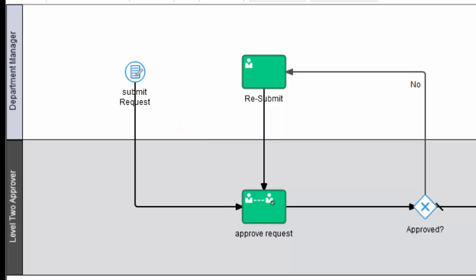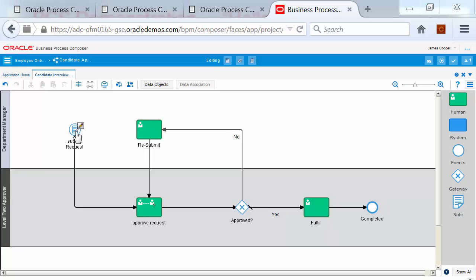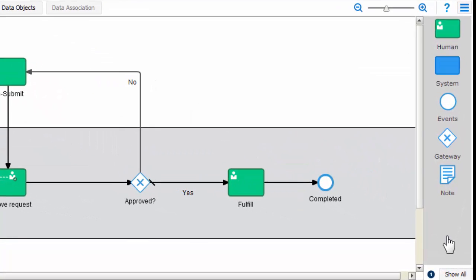So now I've got the two roles, and you can see my approval process is like a conversation between the department manager and the Level 2 Approver. Now notice what happens when the Level 2 Approver rejects it. It'll go back to the department manager. Notice the palette on the right shows the various activities and the gateways and the events. This is all adhering to the Business Process Model and Notation BPMN standard from OMG.